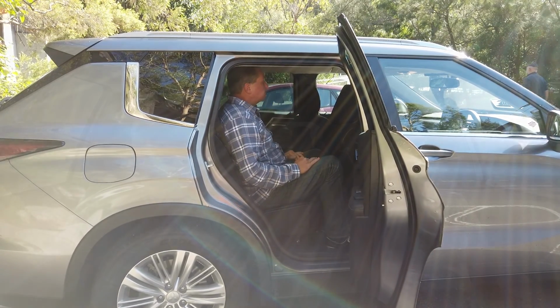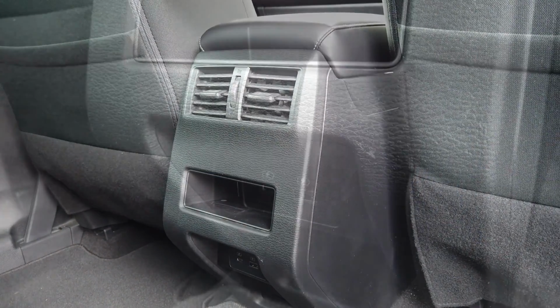If you've got taller kids, it's fine, isn't it? So teenage kids and stuff in the back of this car in the second row, that's a thumbs up. Because it has got rear vents in the back. It's actually got 2 USBs in the back too. Yes, it does. So that's good too.